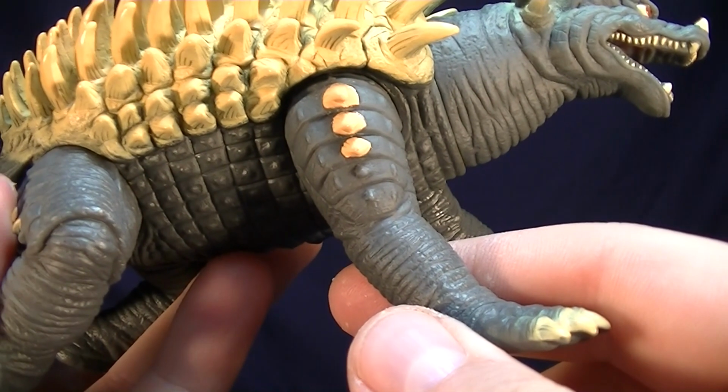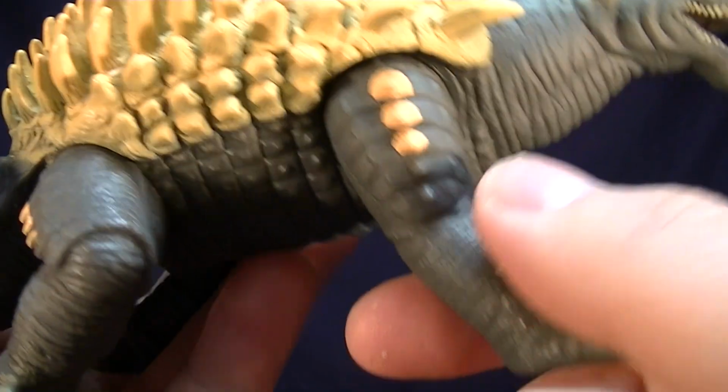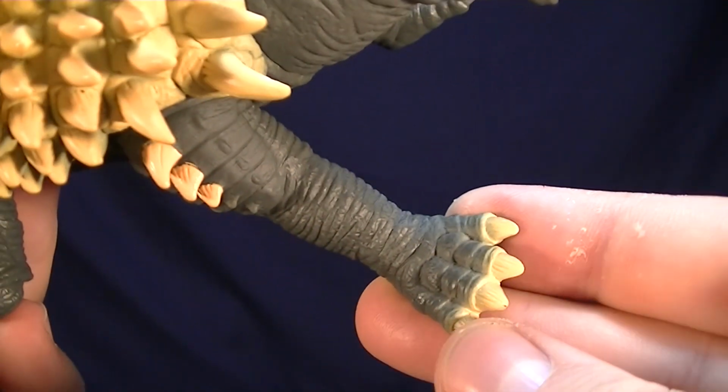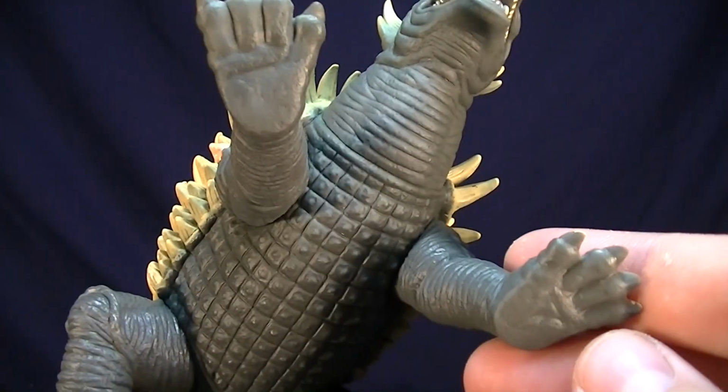And then his legs look really nice too, where you got these little horn crests kind of sticking out on the sides here, and then some armor plating over the top of his, I guess I'm going to call it the bicep. And then you got his lower legs here, and then his little feet with some more yellow paint here for the claws. Looks really nice. Some detail work here on the padding on the bottom of his feet.